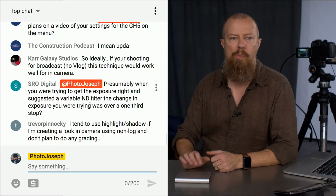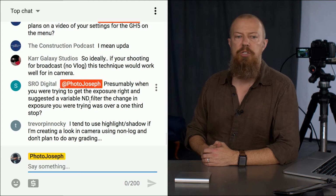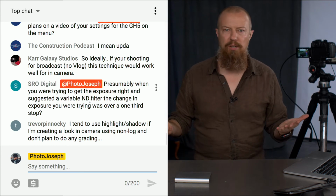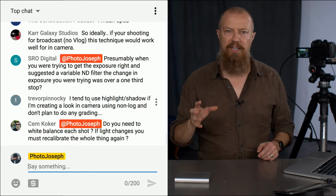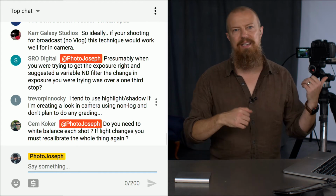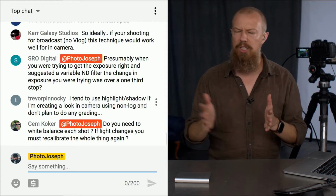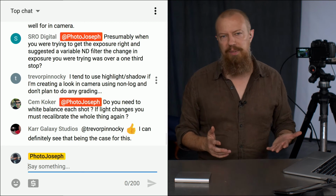SR Digital says, presumably when you were trying to get the exposure right and suggested a variable ND filter, the change in the exposure you were trying was over 1/3 of a stop. Correct. And part of the problem too is that, remember I said it's super dark in here, so I would have more control over the aperture. I can control the aperture more finitely, but I'm already wide open on this lens, and the ISO is cranked really high, and you don't get as much finite control with the ISO change. And so, yeah, I would need that variable ND.